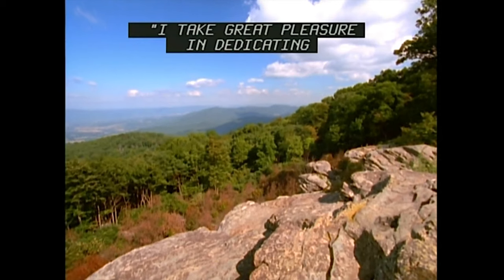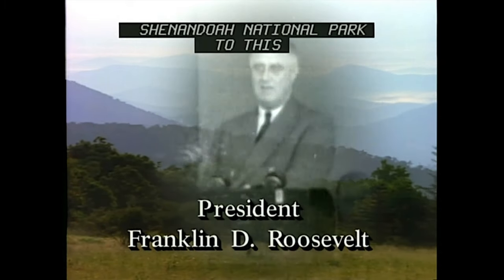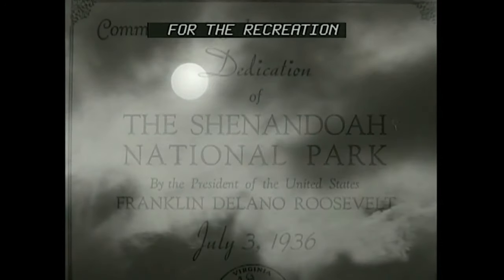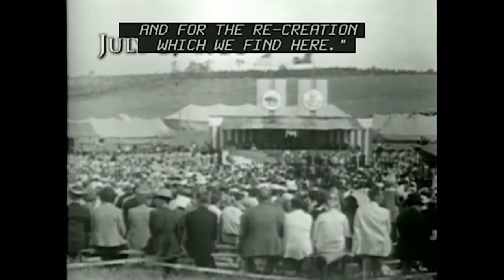and take great pleasure in dedicating Shenandoah National Park to this and to succeeding generations of Americans for the recreation and for the recreation which we find here.